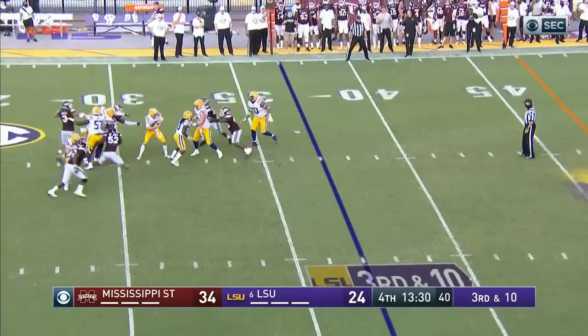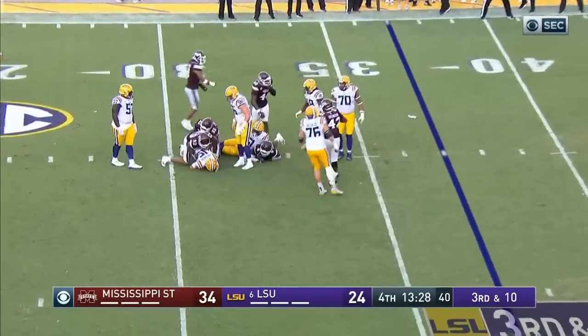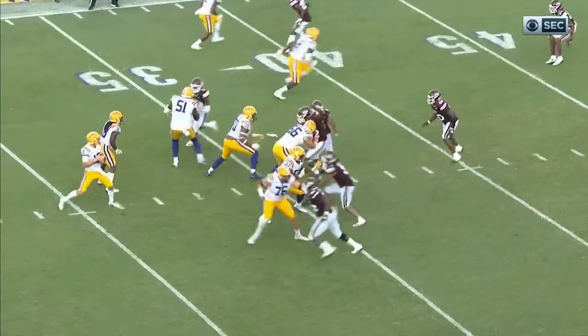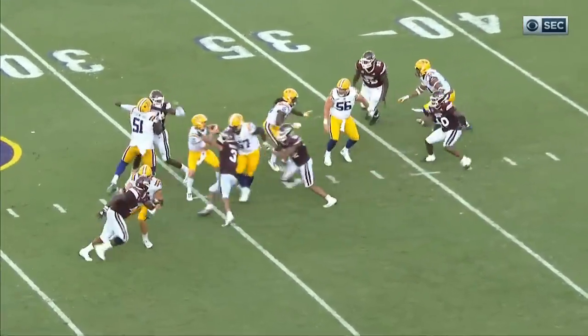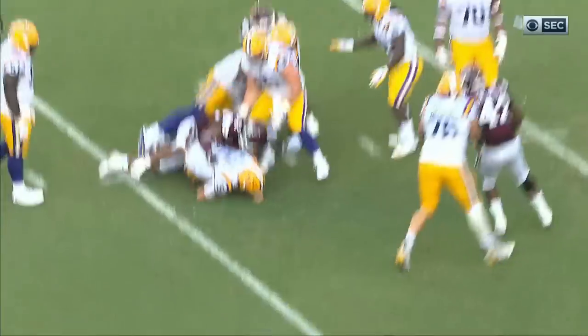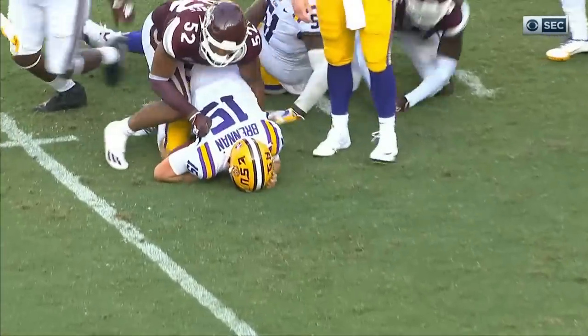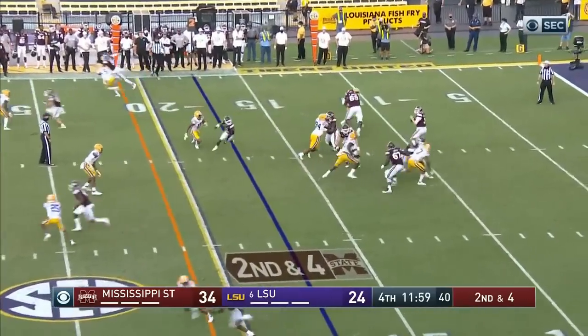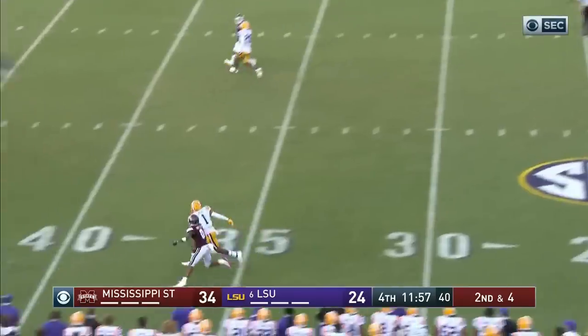Brennan in trouble again and goes down at the 31-yard line. Pickering and Kobe Jones combined on the stop in the backfield. Actually very aggressively brought 6 players. One was spying the. I mean, this is a tough reload. Costello going to go deep near sideline.